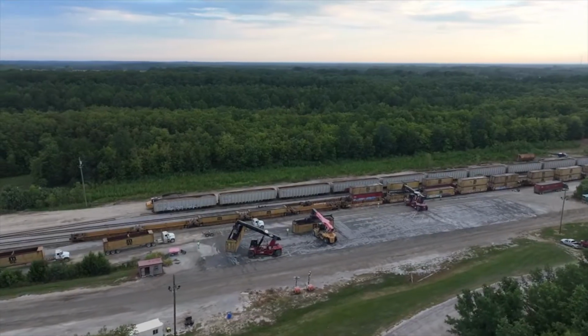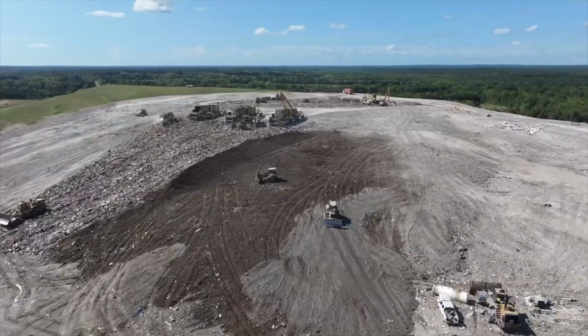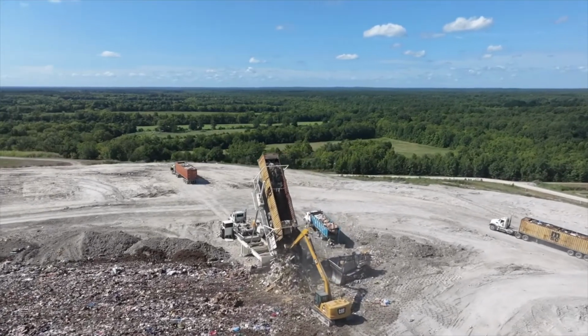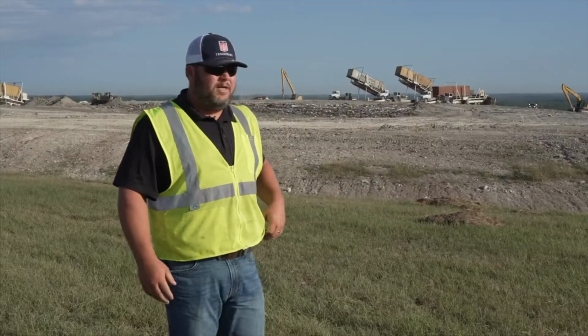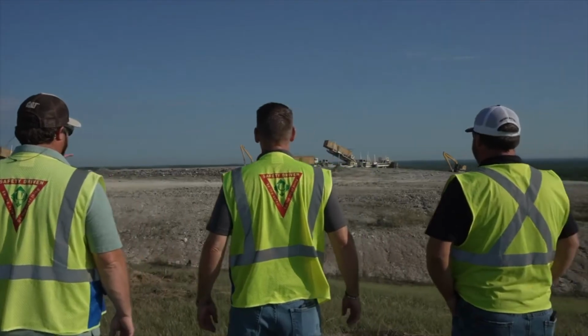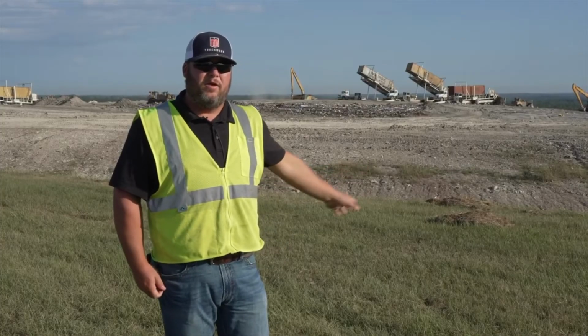Once they get loaded at the bottom of the hill at the rail station, they run up on the tippers, and we dump. The D8s push them out to the packers. We get everything packed. This cell here behind us, we started in November of 22. We should be completed at the end of this year and moving into Cell 8 on the other side.